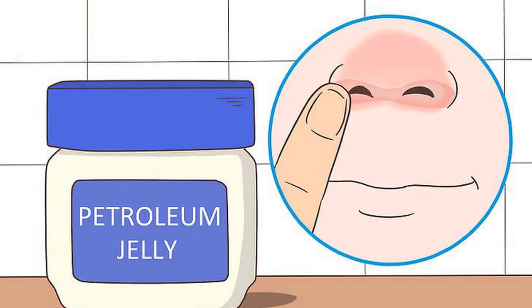Apply petroleum jelly to your baby's nose to treat irritation. Rub a thin coating of petroleum jelly on the outside of your baby's nose to reduce irritation, focusing on areas that look red, chapped, or sore.